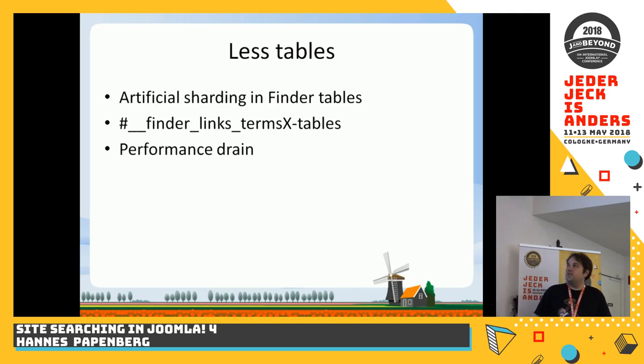The first part that I've been working on is removing the artificial sharding that is in Finder. If you look in your Joomla database, you will see a lot of Finder links terms tables with a number from 0 to F in hexadecimal. So 16 additional tables for linking terms, or words, to different content items. That was introduced originally in order to improve the performance of adding to the index and searching in the index.